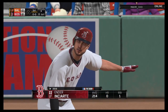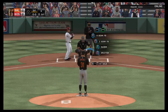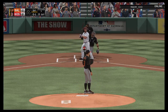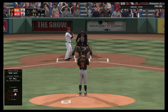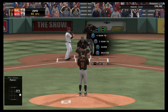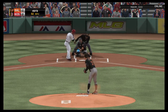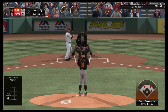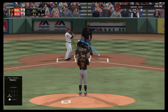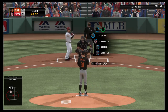Ender Inciarte comes to the plate to lead things off here in the bottom half of the first. Behind on that one, now behind in the count, 0-1. And he misses with it, 1-1. No offer on that one, 2 balls and a strike. Started to chase that time, but then he wisely holds off for ball 3. 3-1 is a fastball, and he can't connect.